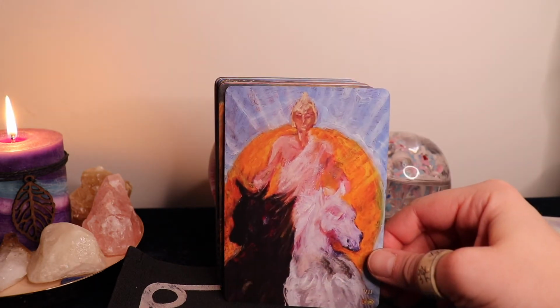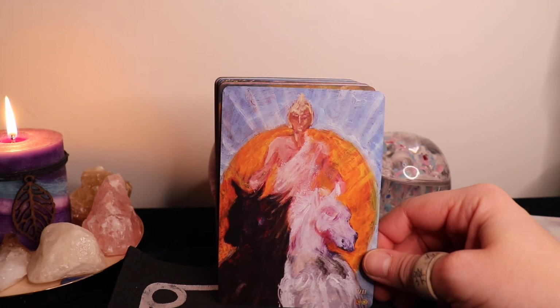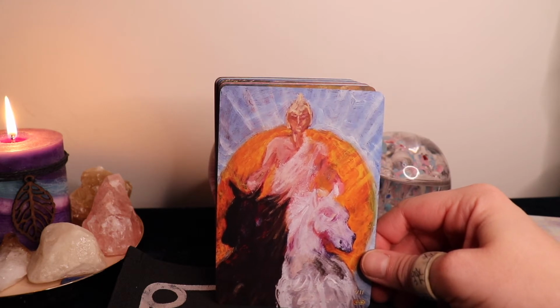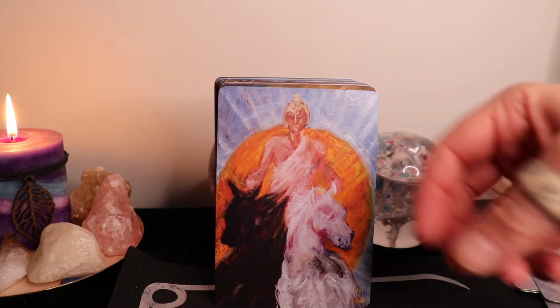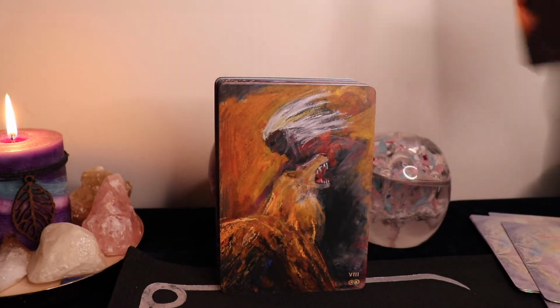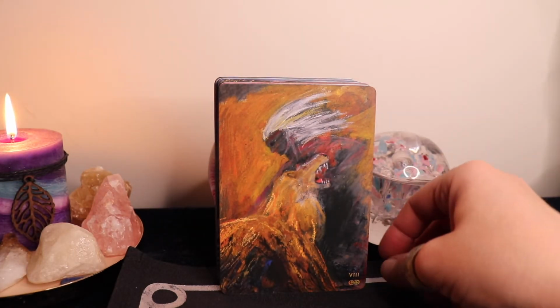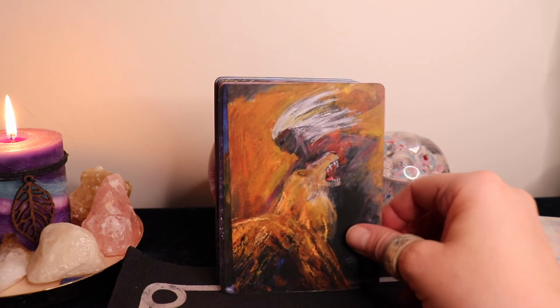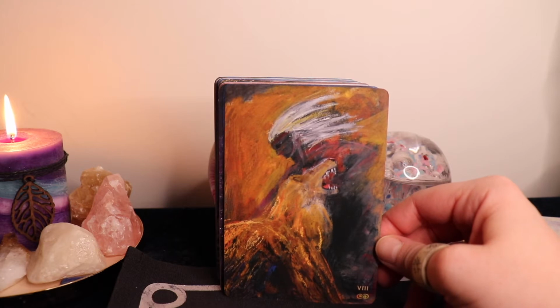The Chariot is really bright, and it's just like a parade is the word that comes to me from this. There would be people around him, like he's in a parade, and they are celebrating him. And the Strength is more brutal than I'm used to. This is also the primal kind of strength.